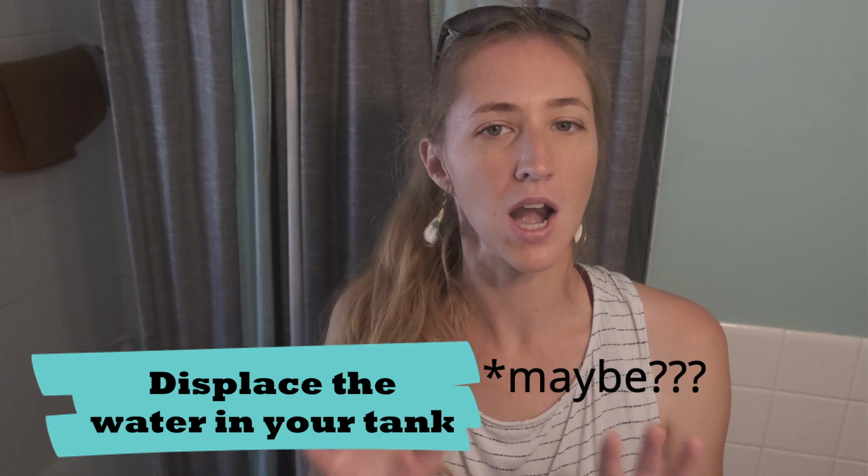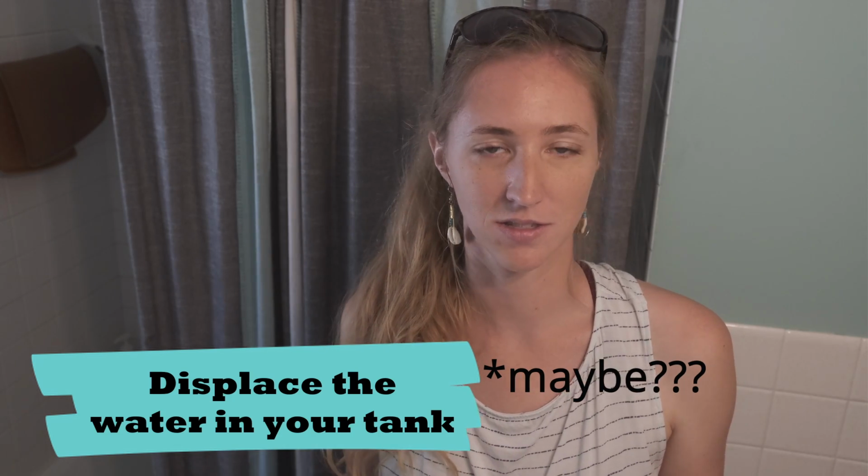One classic way they say to save water is by putting a brick in your toilet tank. This one's going on as a maybe. First of all, for sure not a brick, because that could disintegrate in your tank and cause some problems. The idea behind it is displacing some water so that it uses less water per flush. Well, that can save water, but your toilet also may need a certain amount of water to flush the waste down the drain. So we're going to leave that one as a maybe.